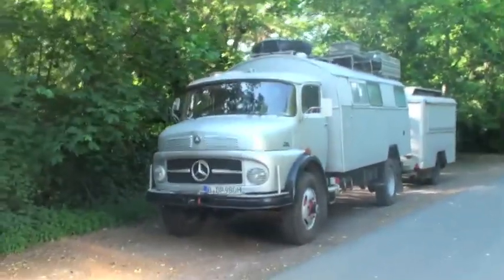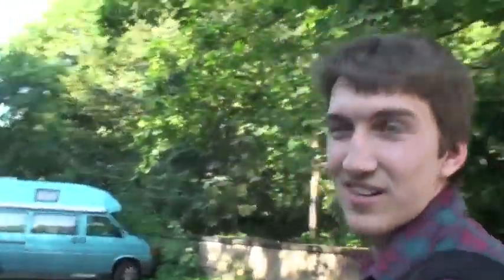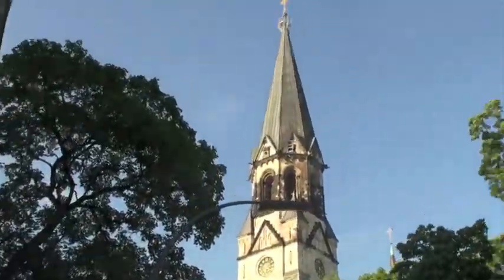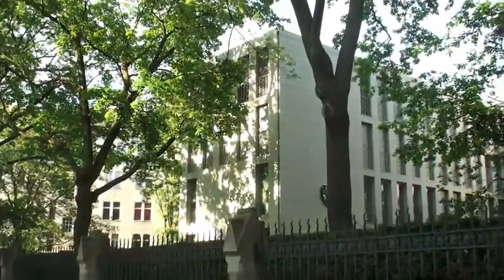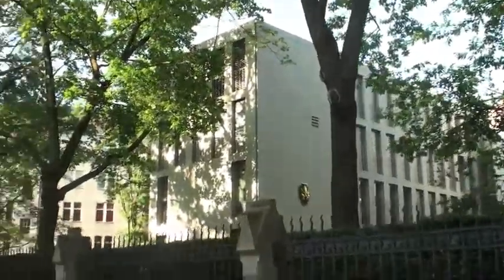Cool truck. And we're in an alternative neighborhood here. No, just kidding. There's a bunch of gardens. Organic gardens. It's a nunnery. Oh, nice. It's a pretty nice nunnery. Looks very modern.